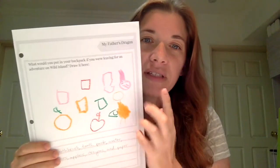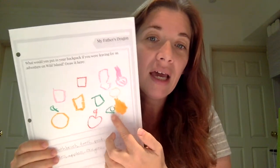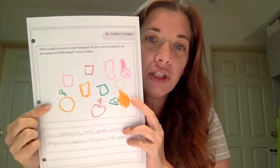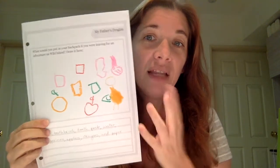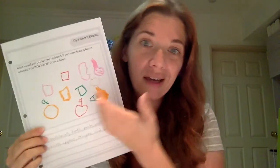The second one is the journal. And you can see here, it's like if you were leaving on a trip, what would you put in your backpack? And so my daughter would say her answer and I would scribe it for her and then she draws it. And this was based on the story, where Elmer was traveling to Wild Island and he had to pack his backpack. So this is what she would bring.